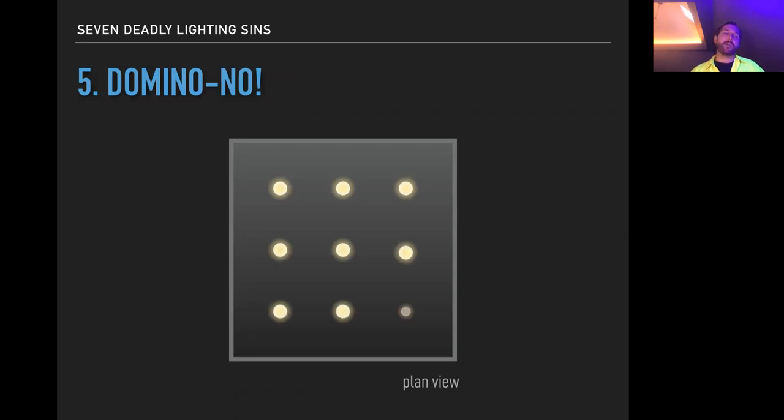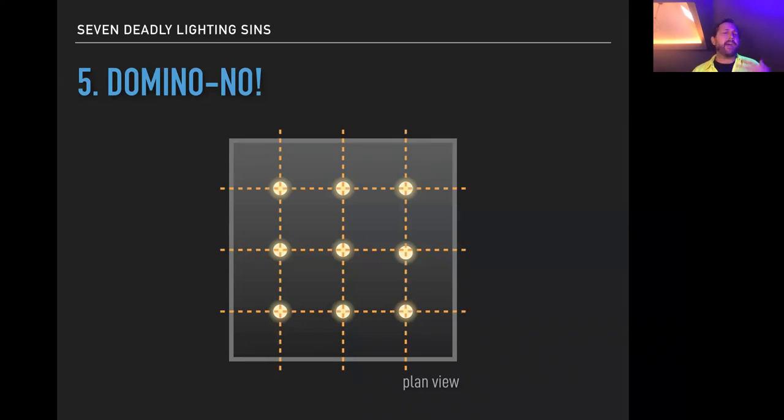Domino-no is what I call this. You just have beautiful, strict geometry. I got a square room, I got a rectangular room. Let me subdivide it in half and then subdivide that in half, and I'll put a light at every single one. So you have constant, clear, even illumination. This just takes that whole four cans and a fan to the next level.